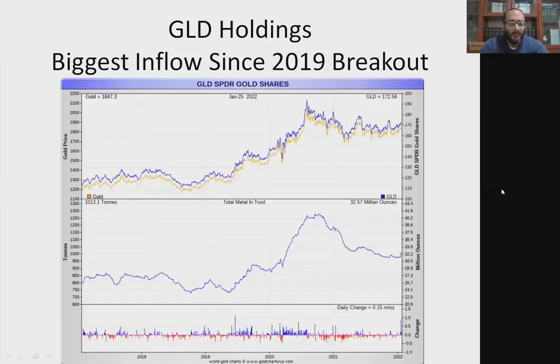First, most significantly this week, and I know that this is a silver report, but this is critical. GLD, the main and biggest gold ETF, has increased its holdings by its most in dollar terms in history last week. In gold terms, I think it is the 11th or 12th biggest inflow in GLD in its history.